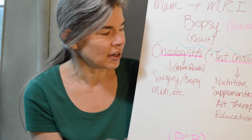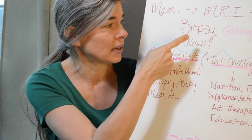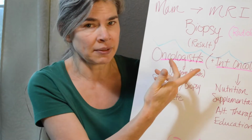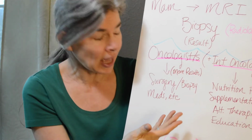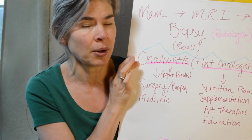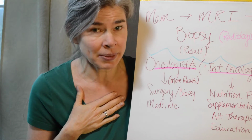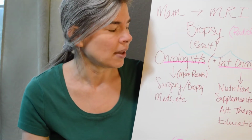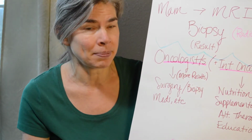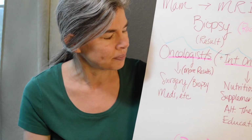But the first thing they're going to do is more testing on your biopsy results. For whatever reason, the radiologist only does one set of tests, and there's another set of tests that can be done optionally by the oncologist, especially if you choose a more progressive oncologist. So in my case, I am going to be asking for those tests. There's a couple of different names for them, but basically it's a genetic test. It's an oncotyping of your cancer cells.